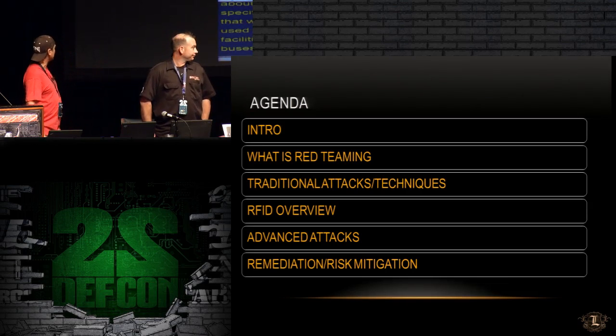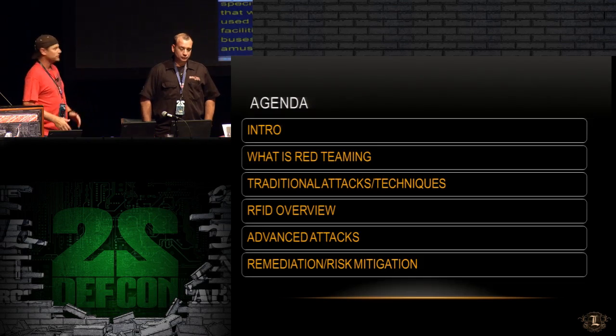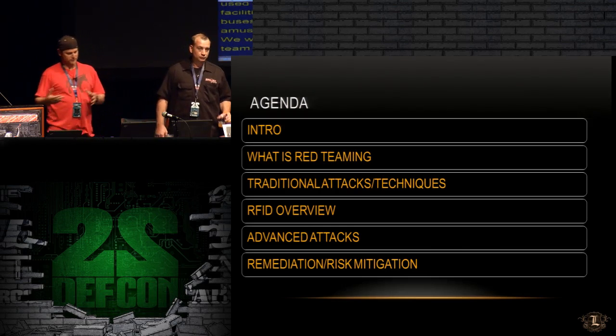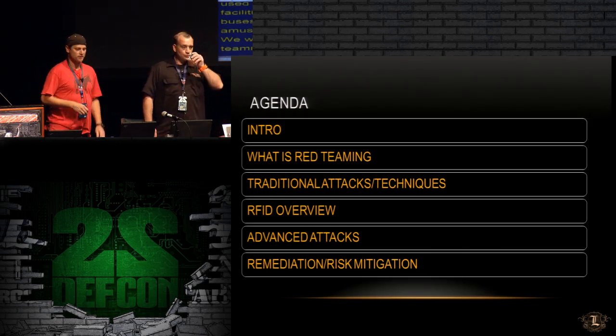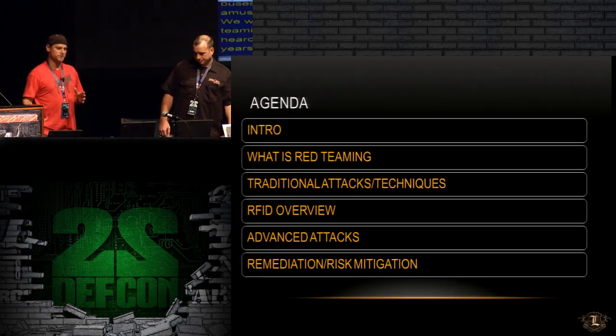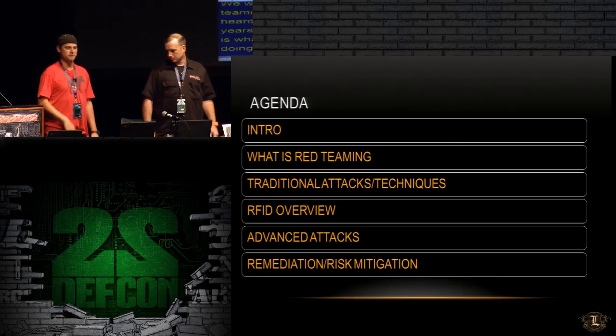We'll go through a high level around red teaming, the type of attacks that we do. Traditional attacks and techniques you guys have heard about for years now. Specifically RFID attacks is what we're doing today. Then we'll talk about some advanced attacks we've been able to develop ourselves, and then some mitigation or remediation things that you guys can do to protect against some of these things we're showing.